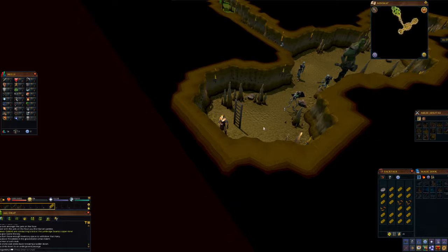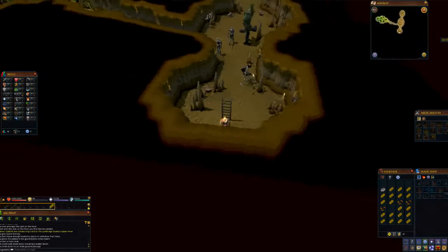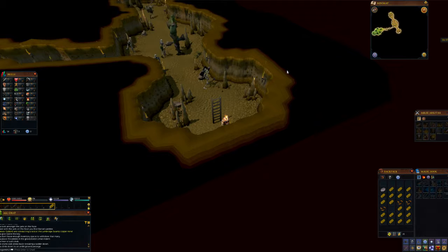So you're going to want to run to the west, search her chest, grab her pendant, and you're going to want to drop it. Search the chest again, get another pendant. So you're going to have two, because you're going to need one for later on in the game.